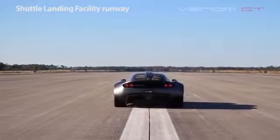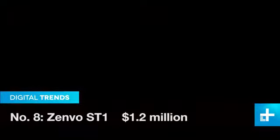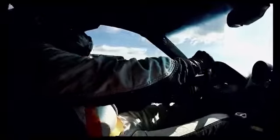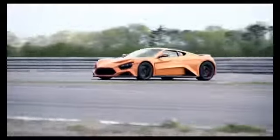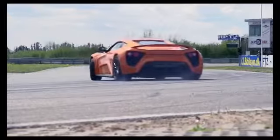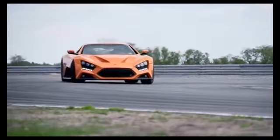The speed merchants at Denmark supercar builder Zenvo are in 8th place with the ST1, a $1.2 million land missile good for 233 miles an hour thanks to a supercharged 7-liter V8. However, it had a bit of a mishap on Top Gear when it caught fire. But we're sure Zenvo will put fire extinguishers in the other 2 of the just 3 ST1s they are building.